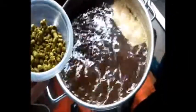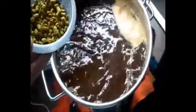So this is the 20-minute hop addition, and it's 28 grams, or an ounce, of Pacific Gem. So that's done. In another 10 minutes we have the yeast nutrient and Whirlfloc tablet, and I've got a little bit of leftover Irish moss. Cheers.